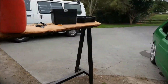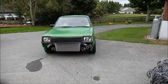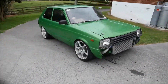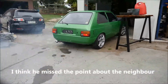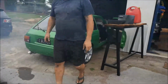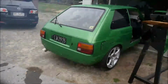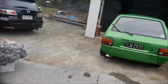The neighbour's going nuts. Oh, he's going to take it for a ride. The single spinner. Oh, very nice. I thought it was a gear. Oh? I thought it was already a gear. Oh, it wasn't? Not the first time, bro. What wheel spun, that one? Back left.